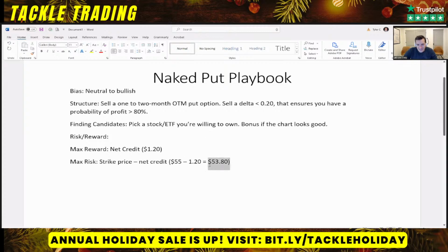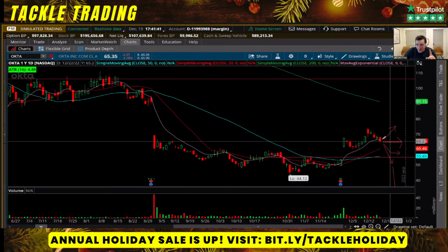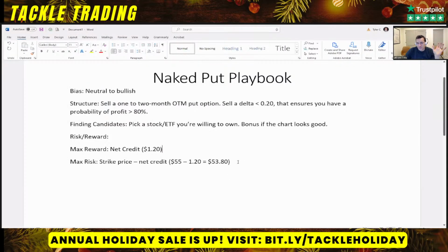I'd hasten to add, if you just bought Okta right now at $65.35 and it went to zero, you'd be down $65.35. So again, selling the 55 put and having 53.80 at risk is less risky than buying the stock right now at 65.35. I'm not increasing the risk of buying shares of stock. In fact, I'm decreasing it, provided you size properly. Now, I don't think it's going to zero. If it did, you're going to have plenty of time to get out whenever you want. But in theory, that's the risk.